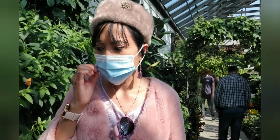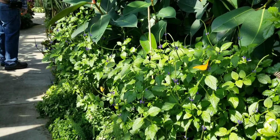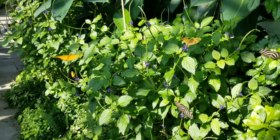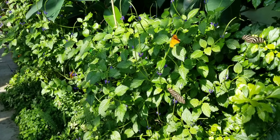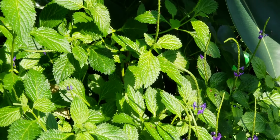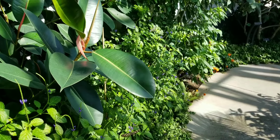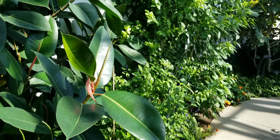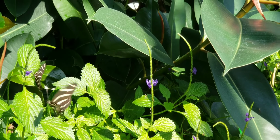There's a lot of them, guys. I noticed here that there's a lot of tropical plants that they planted so that the butterflies can enjoy and eat here.